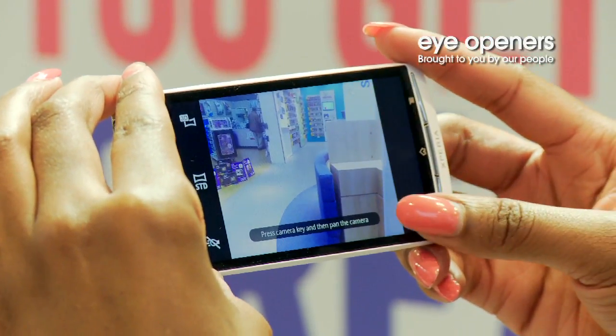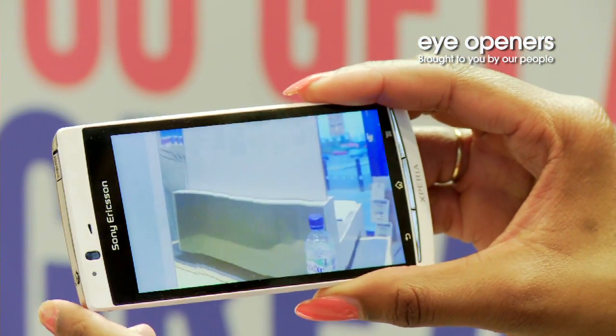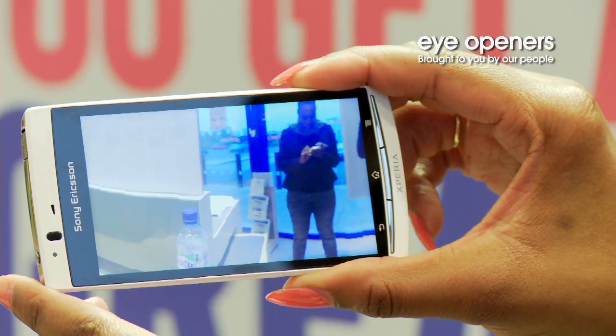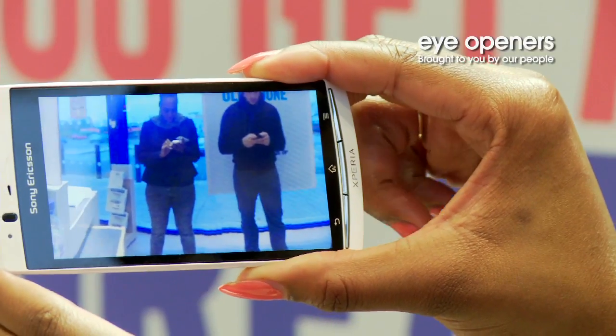So here, you can actually view the video, which is really interesting. On a really crisp LED screen also. And that is basically the new Sony Ericsson Arc S.